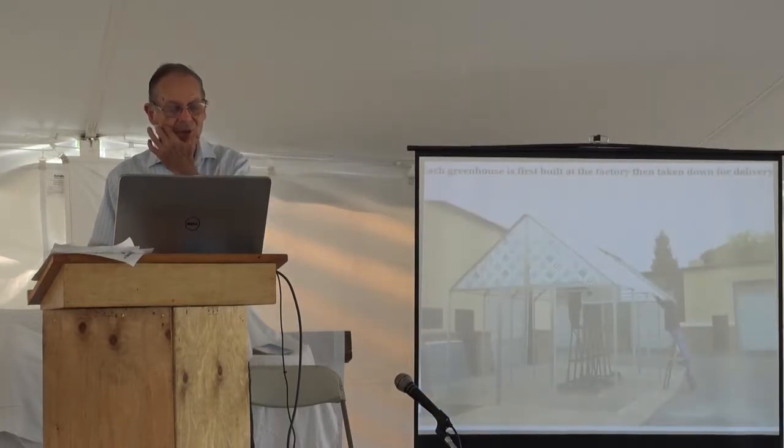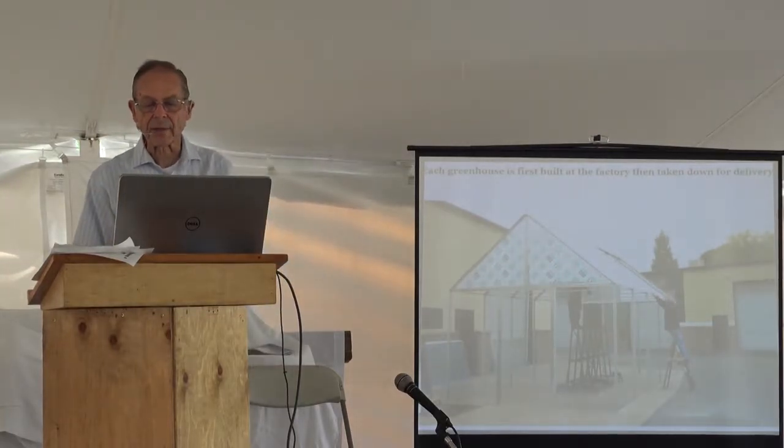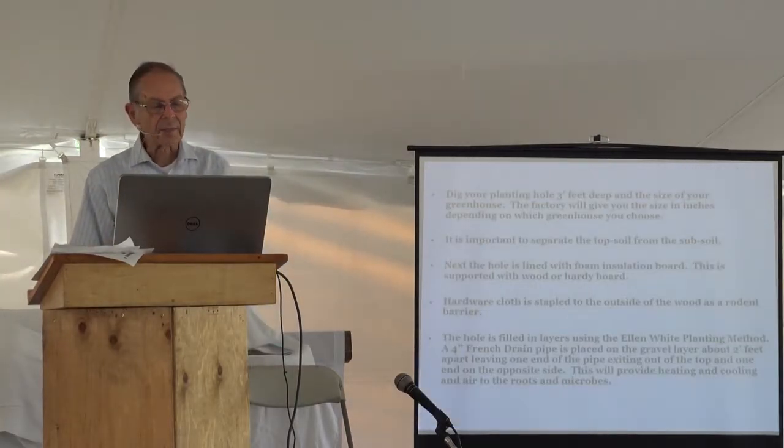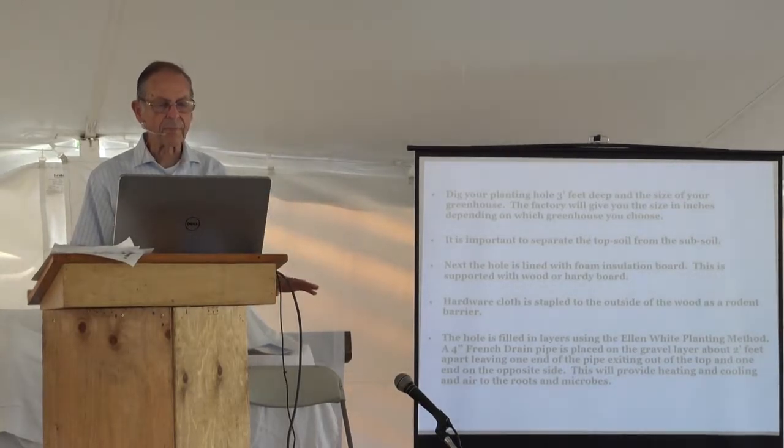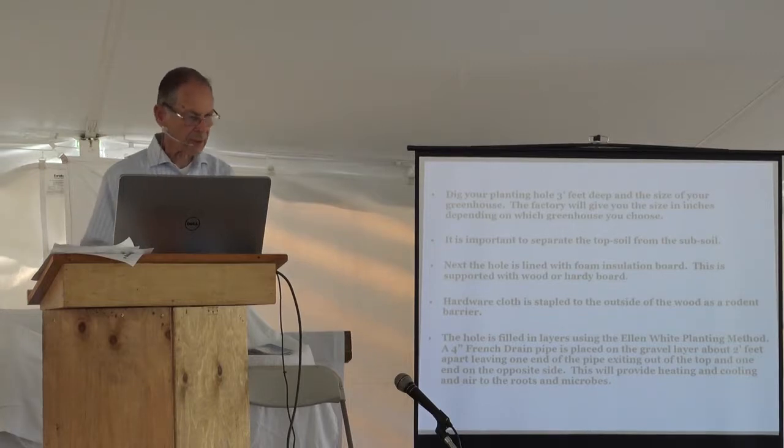Let's see if we can find some other pictures here. Okay, each greenhouse is built first in the factory, then taken down and delivered. Okay, digging your planting hole. Now we wanted that hole 3 feet deep, the size of the greenhouse. The factory will give you the exact measurements in inches and 1/8 of an inch even, depending on which greenhouse you choose. It is important to separate the topsoil from the subsoil.